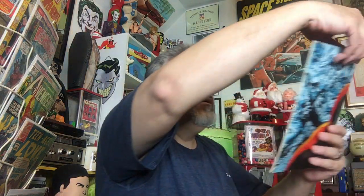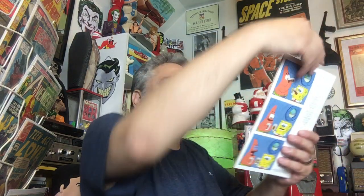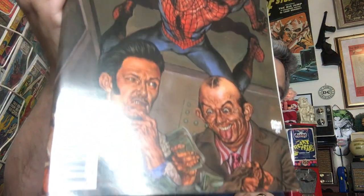First of 4 collector's item issues. Beginning a 4-issue pictorial history of the world's greatest non-mutant superhero. So it's just like a little magazine that tells about Spider-Man's history. Spider-Man Saga. And this is 2. Okay, I remember this too. This is The Thousands. Yeah, this has good artwork too. Yeah, that's good. Two of 3.